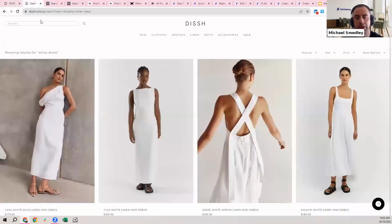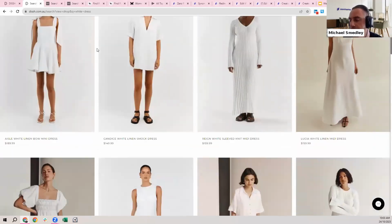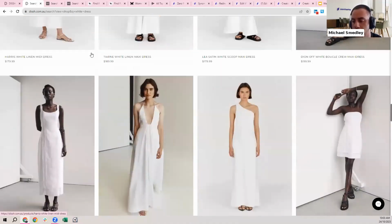Then looking at the search relevancy of Searchspring, if I search for white dress on a brand like Dish, as I'm sure you'd be aware, they have a lot of white items and a lot of dresses. So the important thing here is that we can drill down on this search and return only white dresses rather than returning other types of dress or other white items. And as I scroll down, you can see that we're 100% on that search relevancy. We're returning fantastic relevancy and just picking up all of those white items.